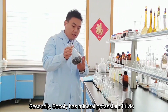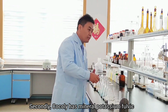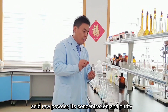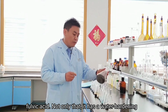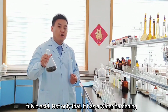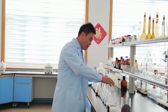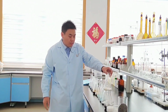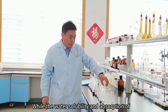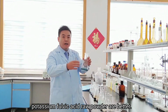Secondly, Cocoly has mineral potassium fulvic acid raw powder whose concentration and purity are much higher than ordinary potassium fulvic acid. Not only that, it has water hardening capability. The pH of tap water may be alkaline or acidic with poor water solubility, while the water solubility and absorption of potassium fulvic acid raw powder is better.